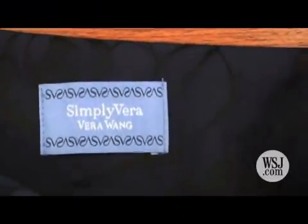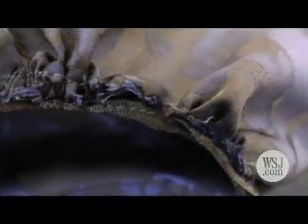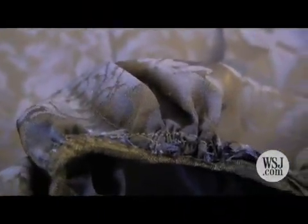To keep clothing affordable, mass retailers have to sacrifice on quality fabric or construction. In the case of this skirt, the hem was a deal breaker for our expert. Designer Vera Wang says that the exposed, slightly frayed stitching is an intentional design element. When shopping for fast fashion, experts advise to always try clothing on.